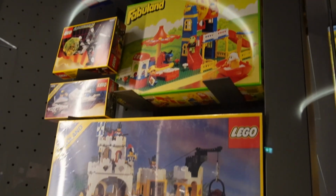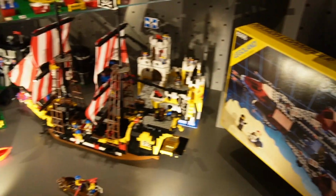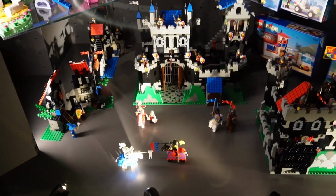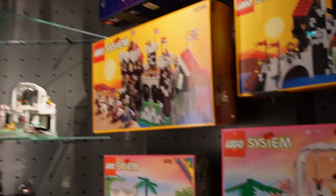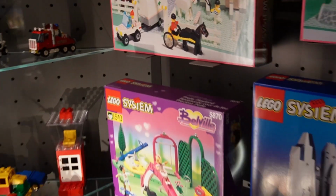Wow. The little beachside restaurant. Man, it's phenomenal. Absolutely amazing. Got some crazy castle stuff here. This is the 92 to 95 wave. Paradisa as well. Short-lived theme, but I always love the color scheme on those.